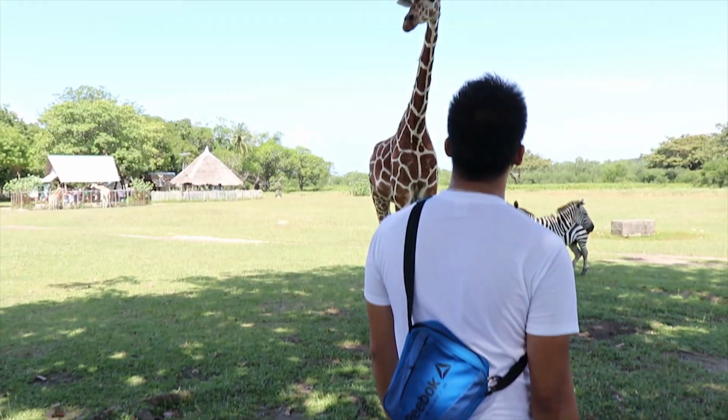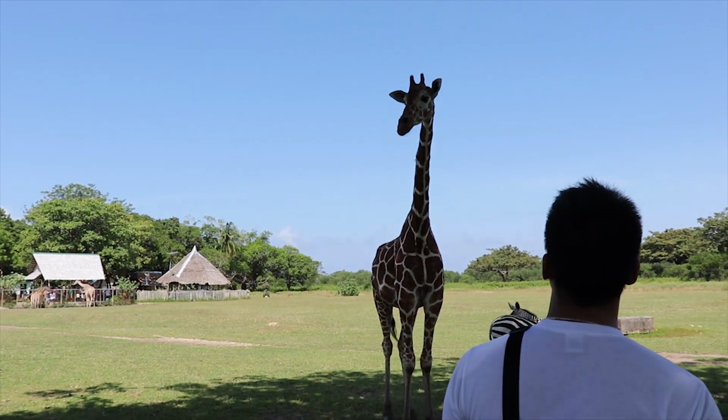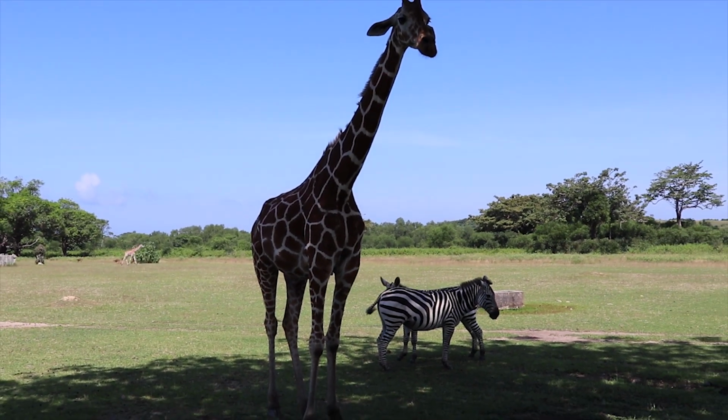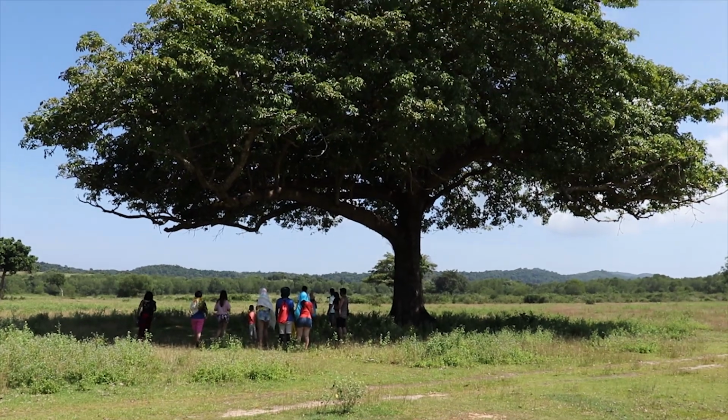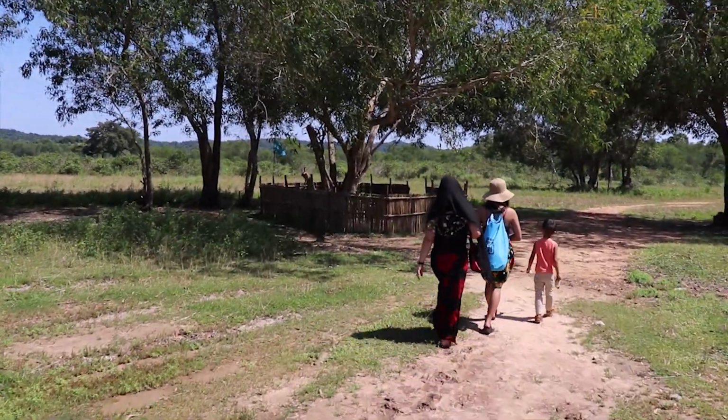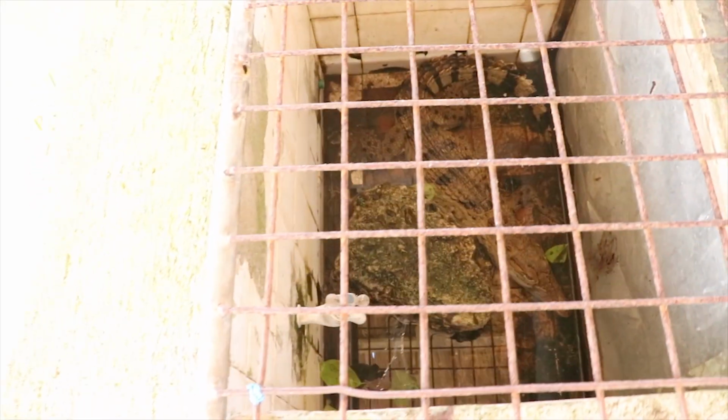The place is big enough for animals to roam around freely, and aside from the three main animals, which are giraffes, deers, and zebras, there are also other animals in Calauit Safari. But the sad thing is they are on small cages.